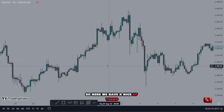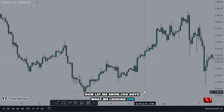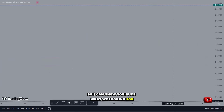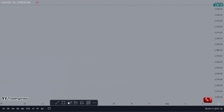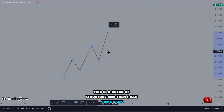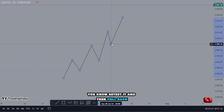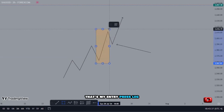So here we have a nice uptrend. Now let me show you guys what we're looking for. Let me move this so I can show you. This is what we're looking for. We want to see the market trending up like this. This is an uptrend scenario. I want to see the market break structure like this. This is a break of structure. Then the market comes back, retests it, and then pulls back up. Now, this right here is our entry. That's my entry price leg.